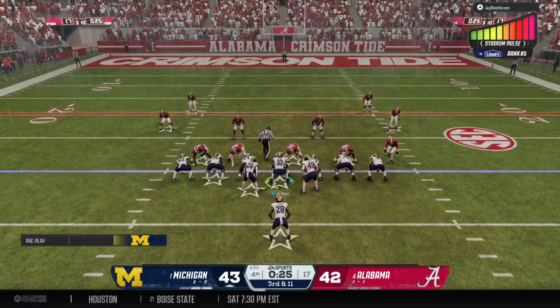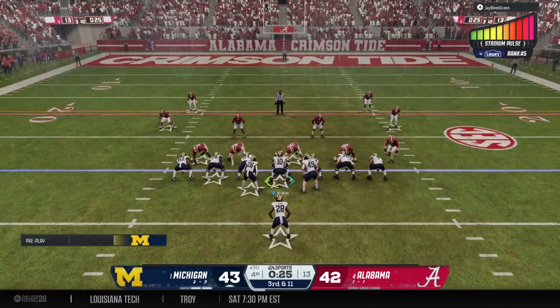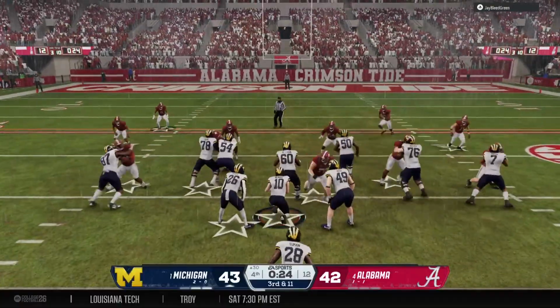So with the lead secure here, it's time to just take a knee, run out the clock, and plan the victory celebration. And it's a kneel down.